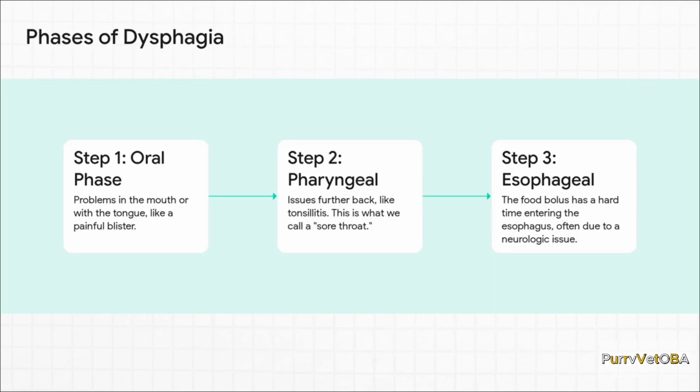So the problem can pop up at three different points along the way. First, in the oral phase, it could be something as simple as a painful blister in the mouth. Then, in the pharyngeal phase, you've got issues further back, like tonsillitis, what we'd call a classic sore throat. And finally, in the esophageal phase, the food gets all the way to the entrance but just can't get in, usually because of some kind of neurologic issue.